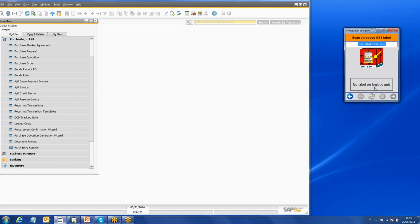Again, if there's barcodes on the product, it suffices to scan them and all the information will be captured. In this case, obviously there is none, so I say there's no logistic label, and I can then also define logistic carriers on which the product is. In this case, it's an individual wheel of cheese, so I say it's no logistic carrier, and then I select the product, and then the system knows that in this order only this product has been received.